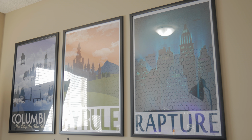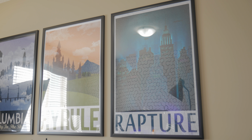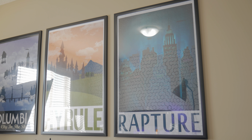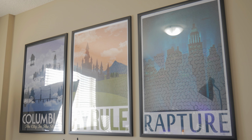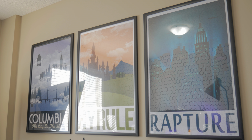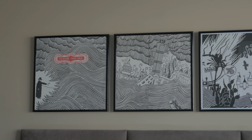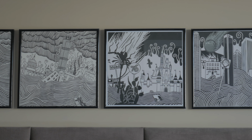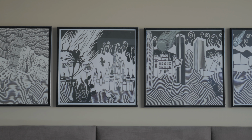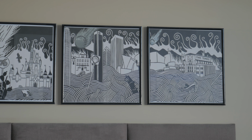My second tip is to frame a series of pictures or posters. Behind my desk setup in my home office, I have a triptych of travel posters from my favorite video games, and prints and posters are a great way to inject your own personality into your office space. My only advice when framing a series of prints or posters is to use the same frame for each of your prints. Using a different frame for each print or for a series of prints comes off as looking amateur.